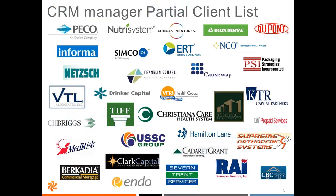This is just a partial list of some of the CRM Manager clients. I just wanted to give you a sense for the type of clients we work with. Again, financial services, healthcare, life science, manufacturing, technology, and a lot of other different verticals. So just to give you an idea of who we've been working with since 2006. Okay, next slide.